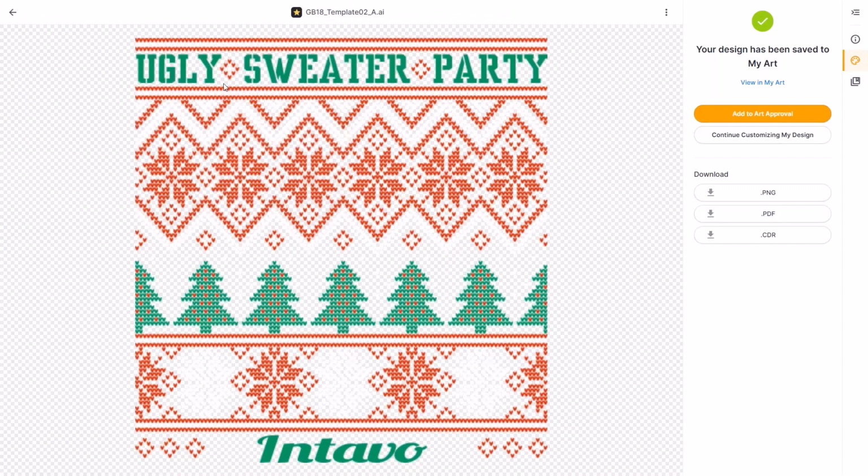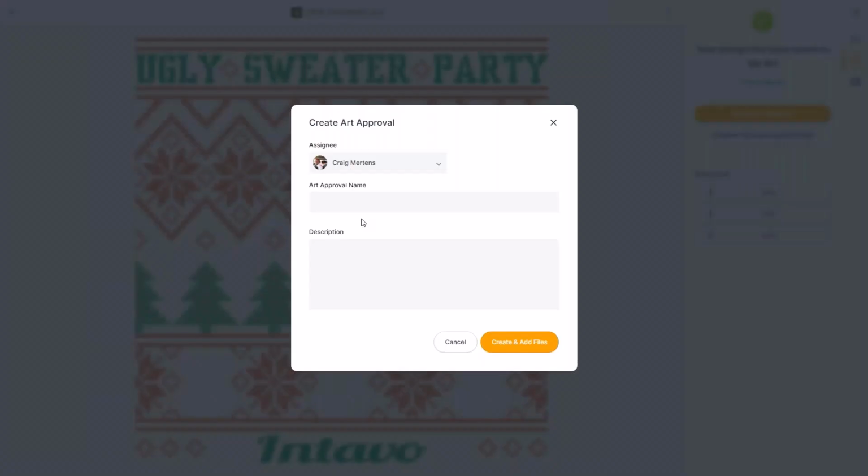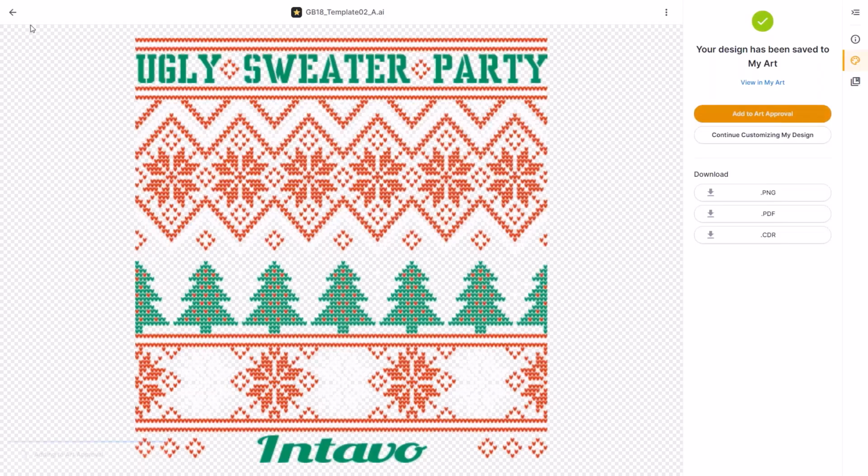And where is it residing? It's residing in my GraphicsFlow account. It's nice, safely stored in the cloud. If I want to get this over to the customer to have them take a look at the art, I can just say add to art approval, create one, hit create. Maybe I want to showcase this on a couple different colors.